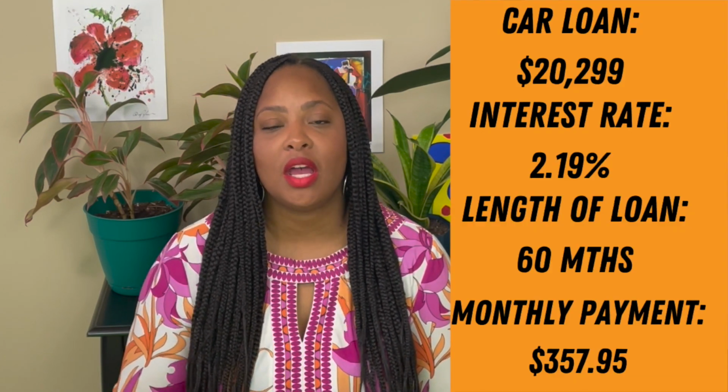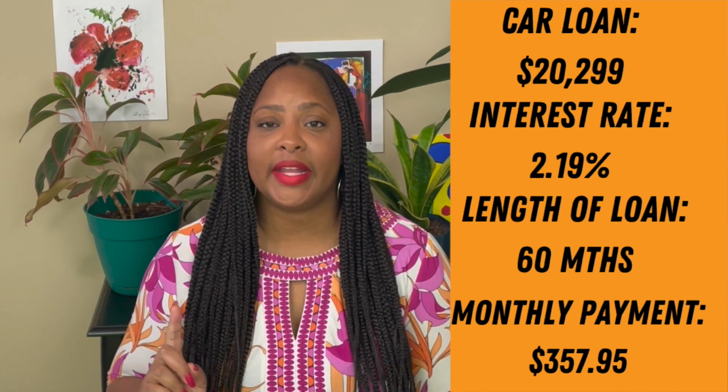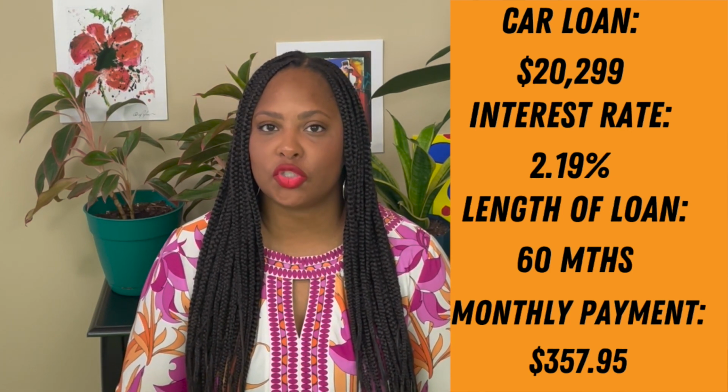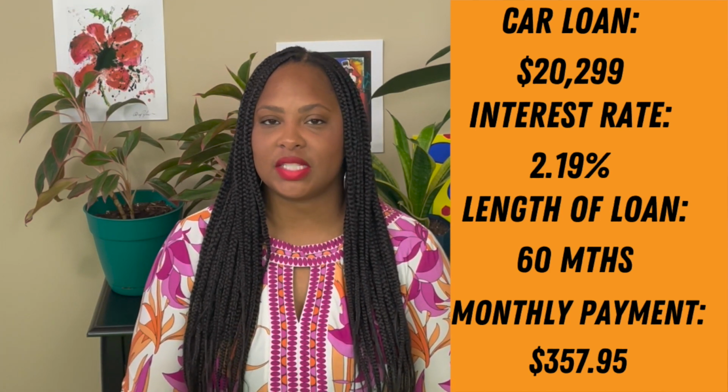I got my 2021 Hyundai Tucson for $20,299, and I got a 2.19% interest rate at 60 months. My car note is $357.95. Now, $299 was gap insurance, and I got that gap insurance through the auto loan.